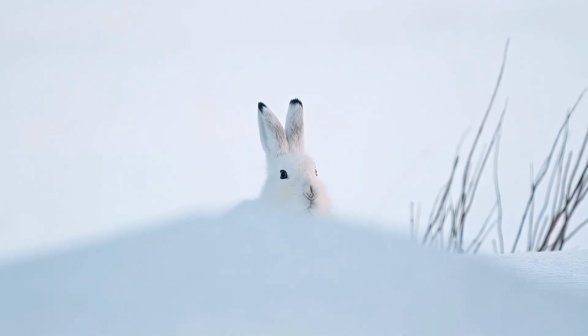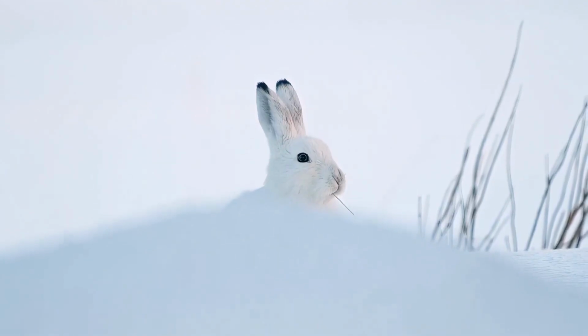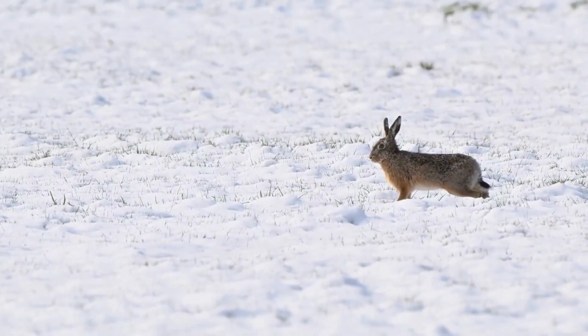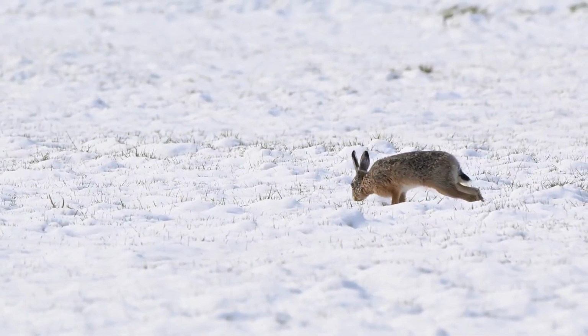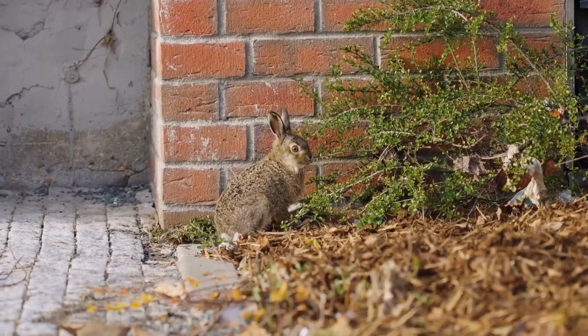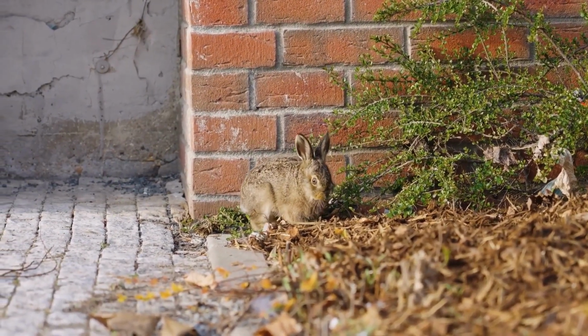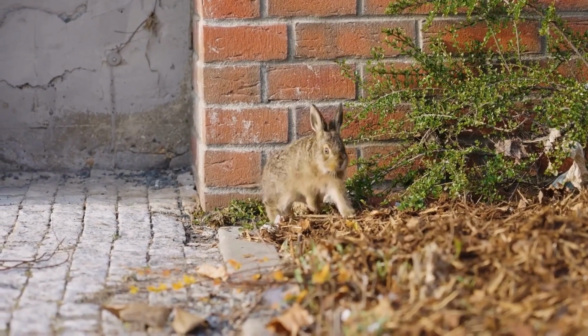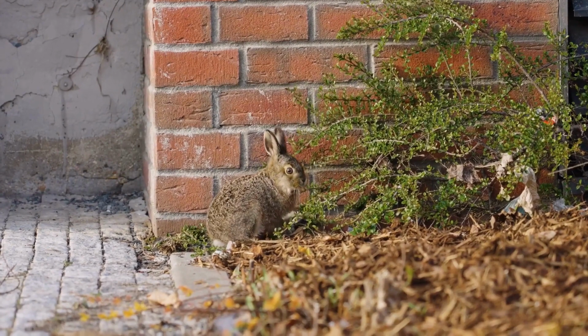Predators like foxes, wolves, and owls are always on the lookout for a tasty hare snack. These predators are highly skilled hunters, each with their own unique strategies for catching prey. The Arctic fox, for example, uses its keen sense of smell to locate hares hiding beneath the snow, while the wolf relies on its strength and pack coordination to chase down its quarry. The snowy owl, with its silent flight and sharp talons, can swoop down on an unsuspecting hare from above.